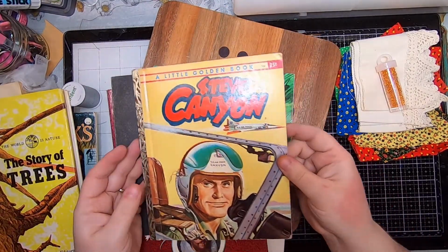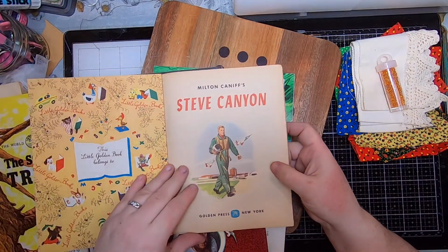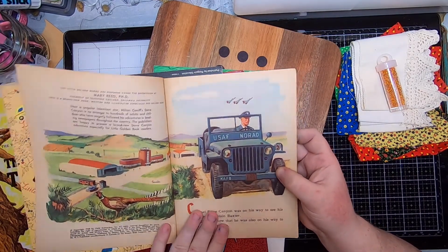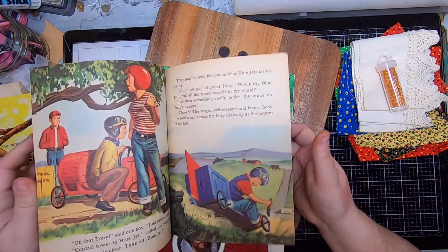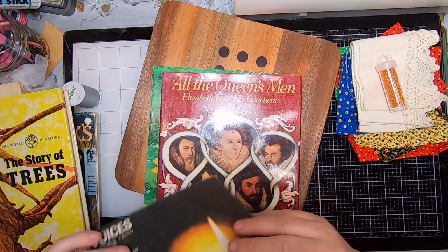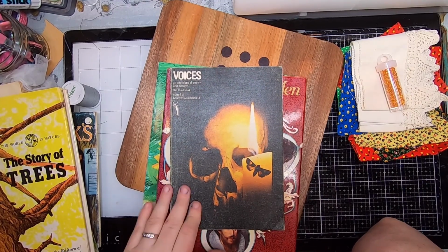And then I found an older little Golden Book, Steve Canyon. This one's just going to go in my collection because I don't have this one. Just trying to see the year. It's 1959, so this one is one that I don't have in my Golden Book collection, so that will go aside. And then I found this book called Voices, an anthology of poetry and pictures, the third book.